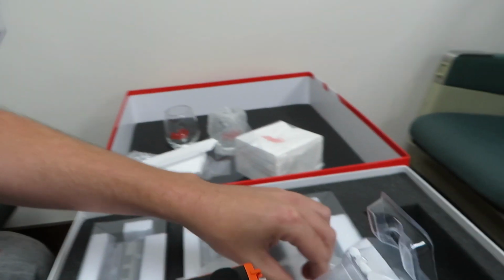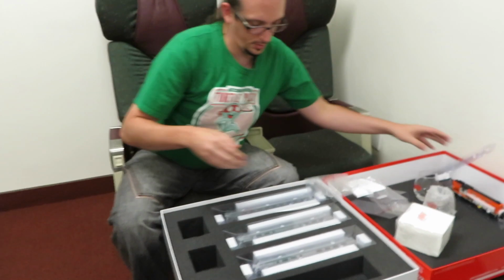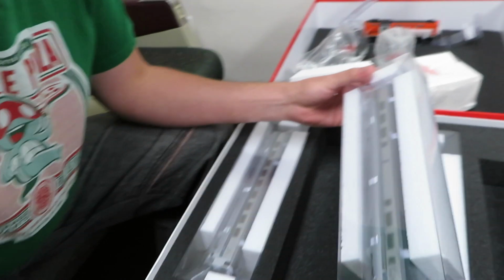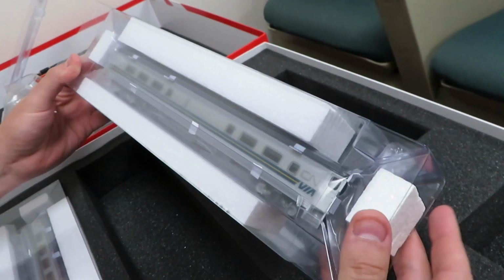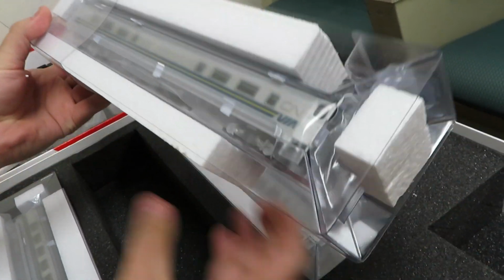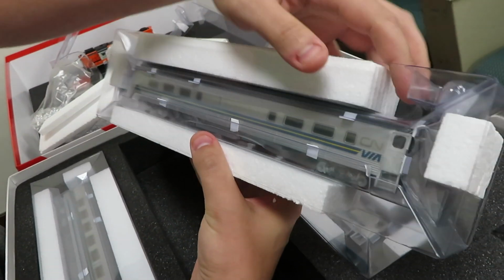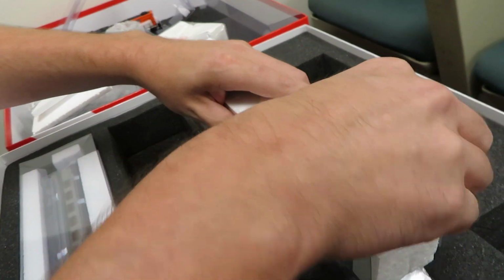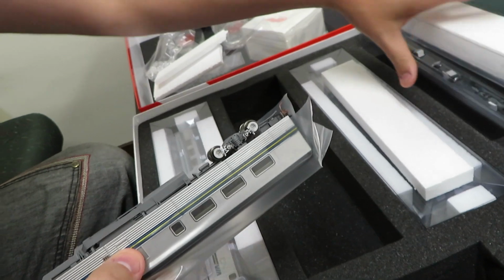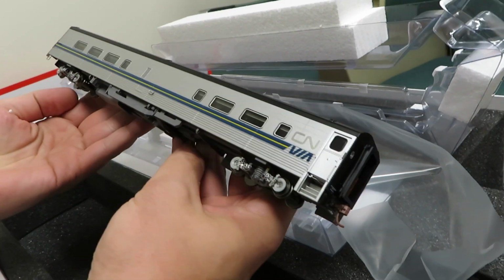All right. Want some cars? Yeah. Let's set that aside so we don't break it. All right, now let's go for a car. Now this one's the VIA set. Straight VIAs, but they burnished off the CN logo, and you could still see them afterwards. So what the factory did is the cars are painted aluminum finish, and then the CN logos are in a slightly contrasting shade. Look at that car.